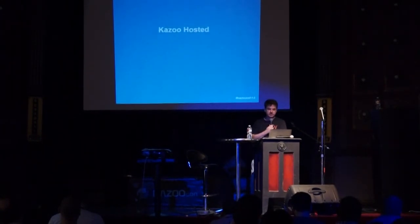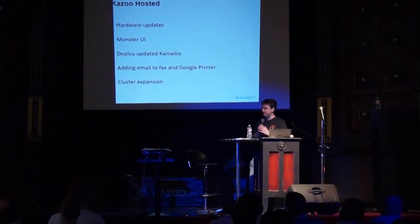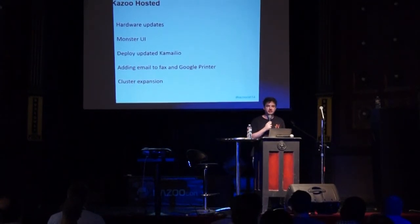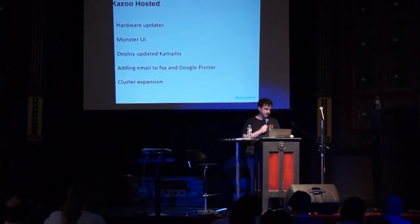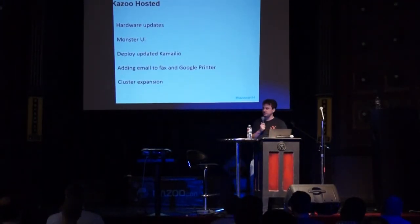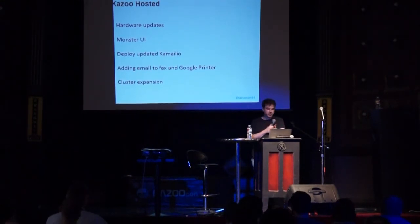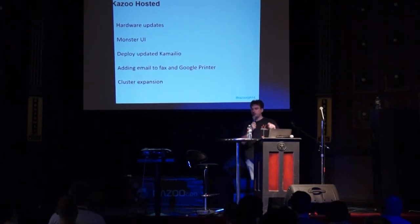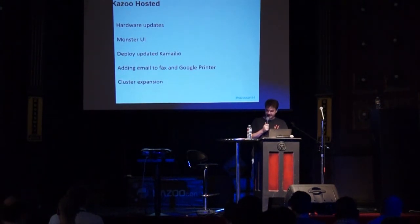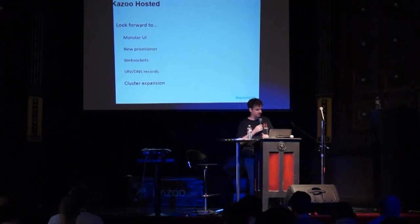And for those of you who are on the hosted Kazoo platform, we are working on hardware updates. We have started rolling out new database servers with SSDs. We are expanding our hardware as well. We are adding more capacity to our cluster as we are continuing to grow. Of course, we'll be rolling Monster UI out more publicly. It has actually been there for quite a while. We'll be updating Kamailio with the new Kamailio patches, which include the enhanced BLF and parking and call routing logic as well. Adding the Google fax printer and fax email to fax capabilities to the hosted cluster, and of course the cluster expansion. So look forward to those things.